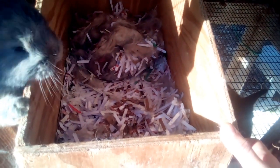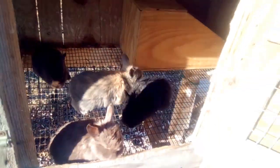So today was a good day. They're healthy, they're good, they have the chance to be fed, everything's going great. So these little babies want to get back in with their siblings. Well, I guess they're half siblings, but there. So we will see you tomorrow.